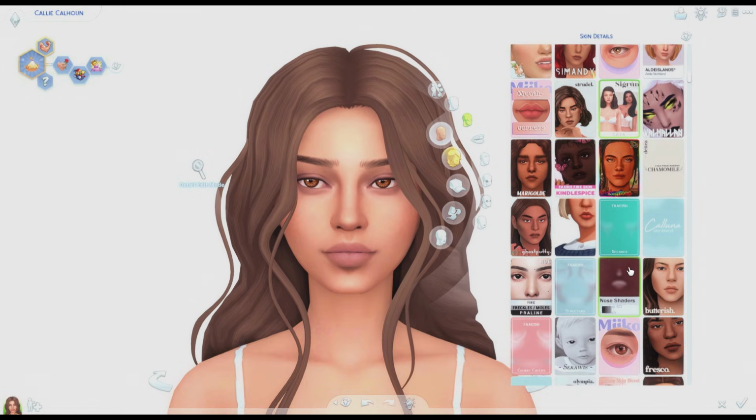Another one that is a newer version, a newer skin overlay I found is this one by Marigold. It's really simple, and I always like to layer other skin details on top of this one. So if you want a more simple one, that one's really nice.